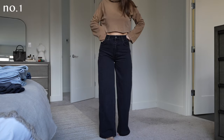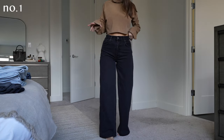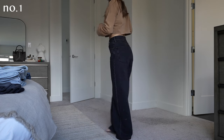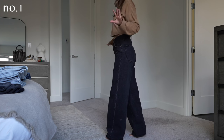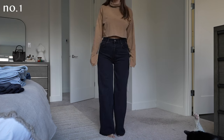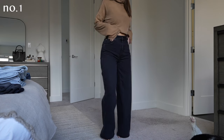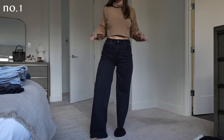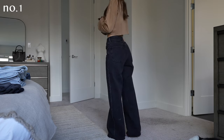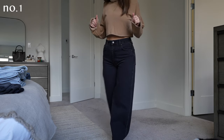This is a new pair I showed in my Aritzia haul video. I got it hemmed, and I also had the waist taken in a little bit. It's a recent pair, and I got it hemmed to wear with booties, so that's why they're still pretty long, but I absolutely love this pair. It's more on the wide leg baggy side while still being fitted through the waist. So these are definitely still keepers.